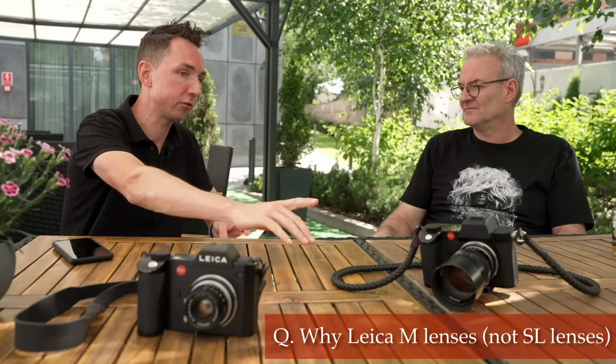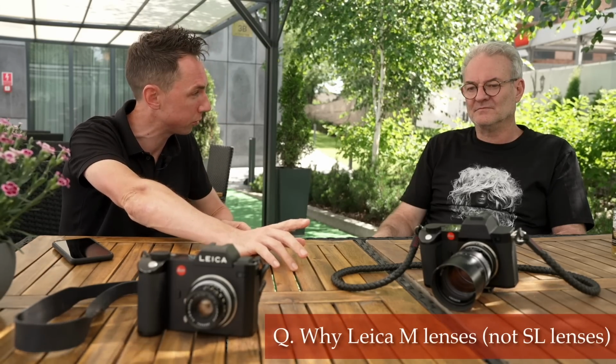So you're happy with your M glass rather than getting Leica SL primes, because people always say that the SLs are like the pinnacle of Leica lens technology because they're bigger, so they're less limited in terms of getting a smaller size.